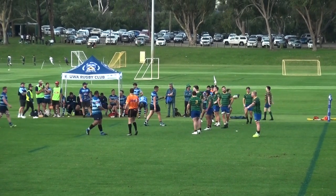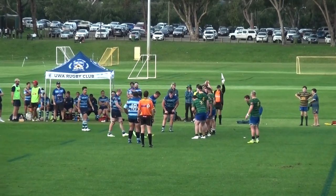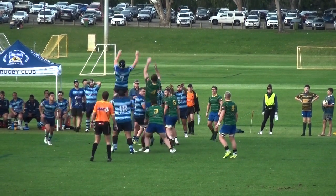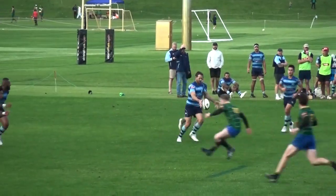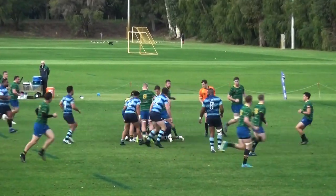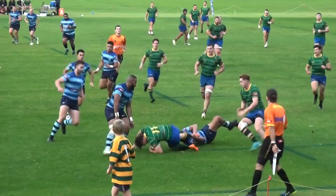Line out will be in Berryman's hands, 45 out from the Cottesloe line. Jumping up at 6 and losing it backwards. Play on. Hoskins cleans up the scraps. Now the ball goes real aerial. Big jump underneath. Great work underneath the ball from Thomas Anderson. O'Sullivan lets that one go past him on the outside. Brought in for John Charles Smith.